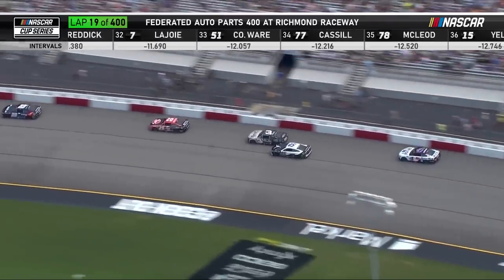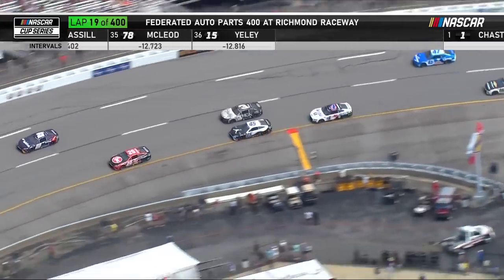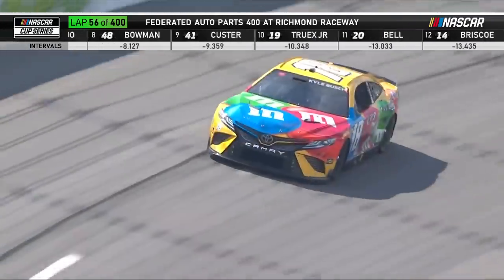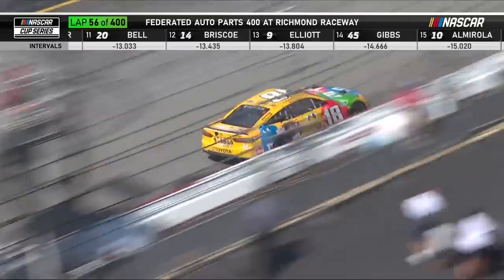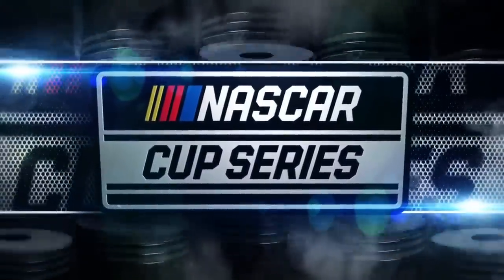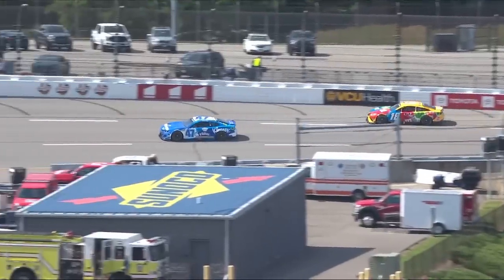So he saw what the 47 was doing, got that information either from his spotter just watching, passed about 4 cars. Now he goes back to the bottom of the racetrack. Focusing in on the 18 of Kyle Busch. Yes, there are some stripes on the right side. They're Richmond stripes. He got into the turn 3 wall right here.